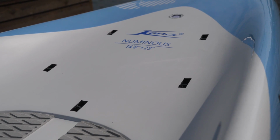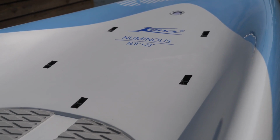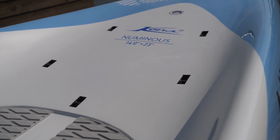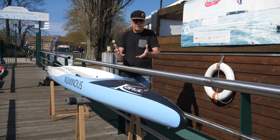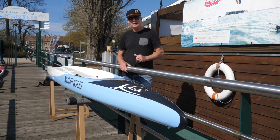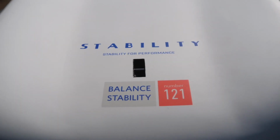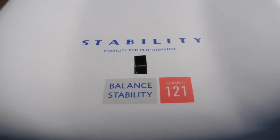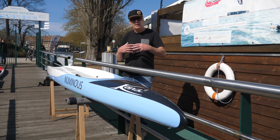In the front of the board we have different leash plugs to fix a net to transport things. The philosophy and aim of Kona is not to produce the best race board, but to create stability, simple to use with a maximum of performance. During the following test we will see the resulting consequences compared to other race board candidates.